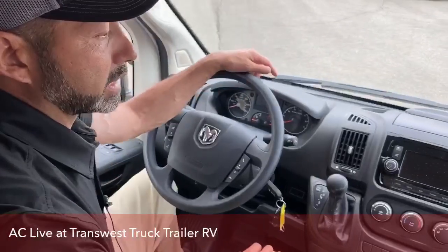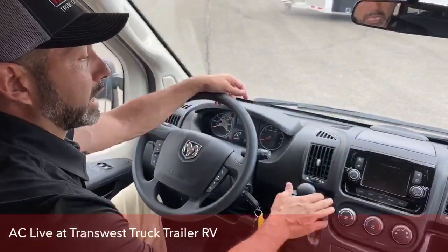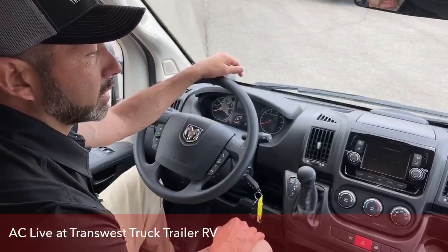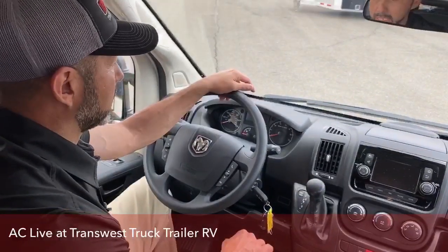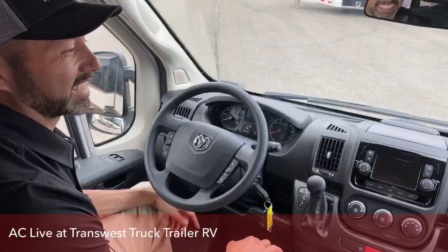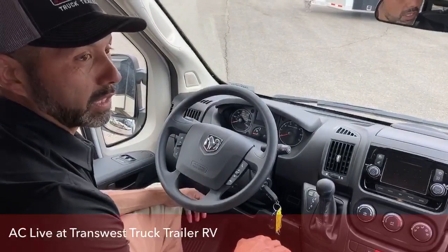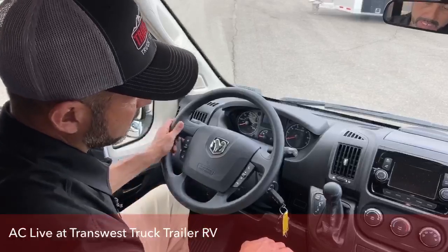I want to point out that this unit that we're in is a little special. It actually came with navigation from ProMaster, which they're not supposed to come with. So this is kind of a one-off. It's that golden ticket, you know, from Willy Wonka. We got it. It's got the navigation. If you're interested in this unit, it is 5N200 183. You can call me or email me.